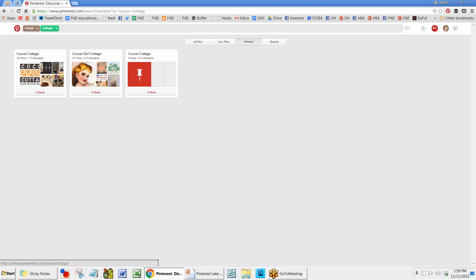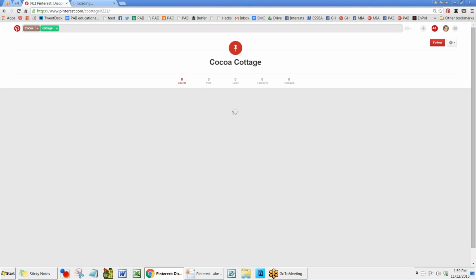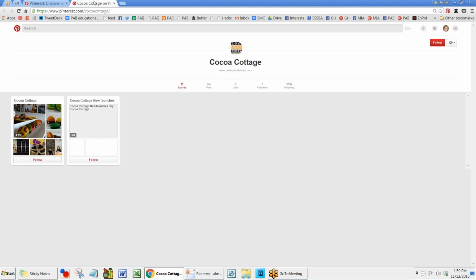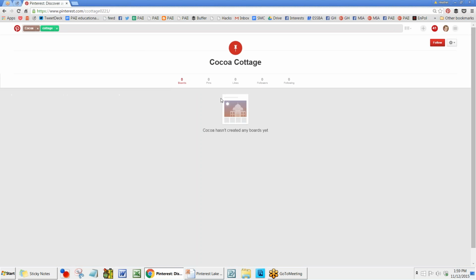Okay, well, there's 2 Cocoa Cottages. There's this one, but the other one's in the Dominican Republic. Oh, okay. I guess that's not you. So you don't have anything filled out at all yet, and your website hasn't been verified. Okay, because I thought I went in there, and it's been a long time since I've been in here.